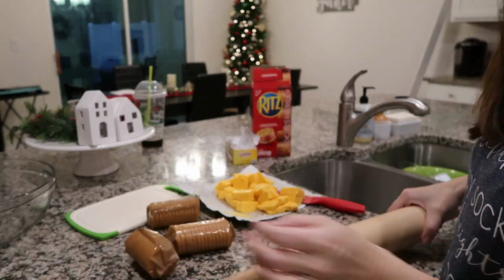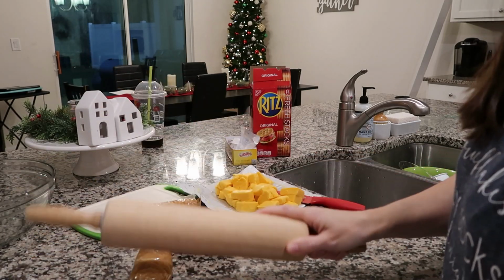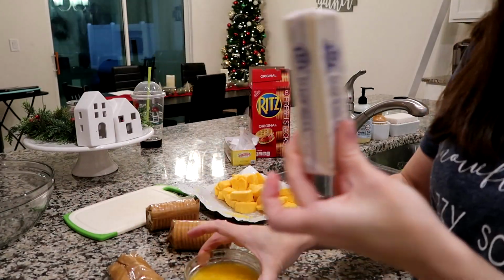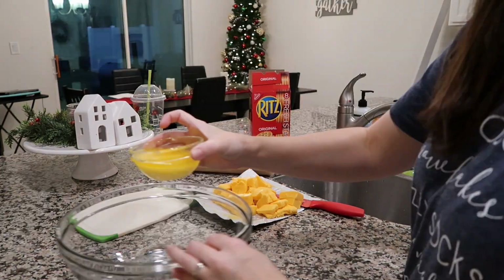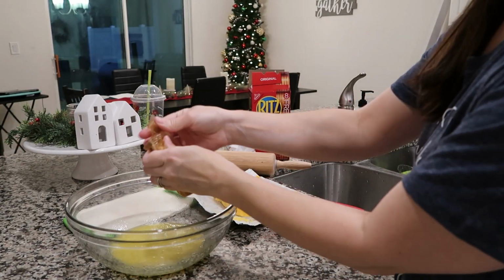Then you're gonna take Ritz crackers. I usually use either 1 of the long ones or 3 of these short little Stay Fresh packs. Beat it up, get it really fine. 1 stick of butter melted. Pour that into a big bowl and mix all this up together.